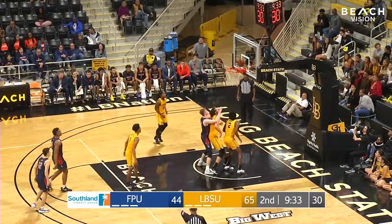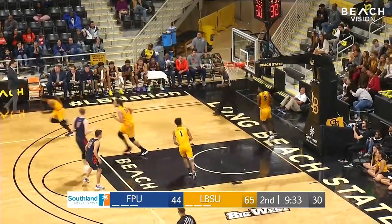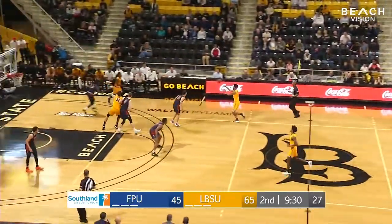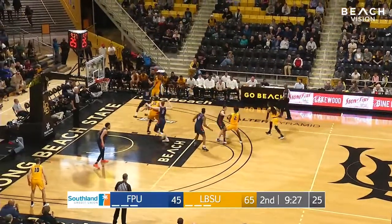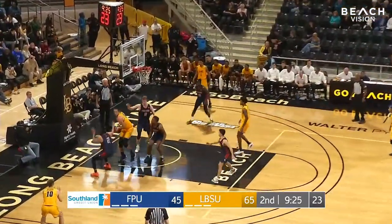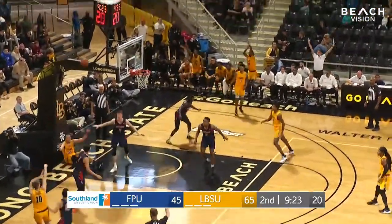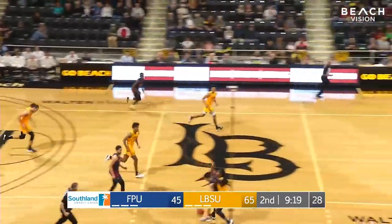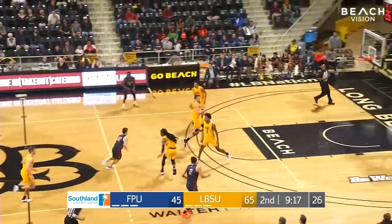Coleman's free throw is up and rattles around before it falls through. Makes one out of two. It's 65-45 with 9:30 to play. Here's Carter. Short corner right. Down low for Irish. Irish heavily guarded. Gets it out to the left corner. A three attempt from DeGeese. No good. Rebound Fresno Pacific. Antunes into the front court.